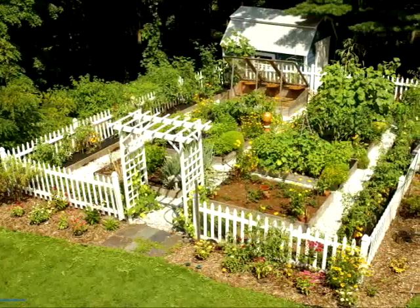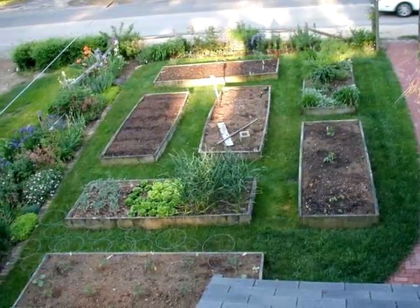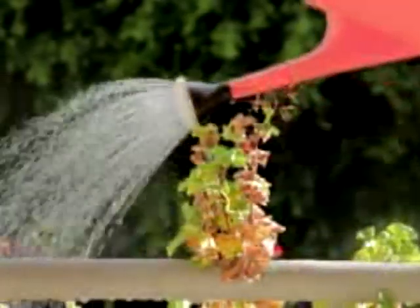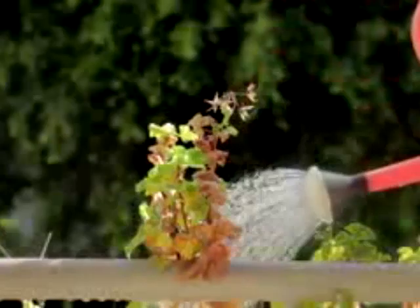So, by picking a plot near to your house and hose, observing your soil texture, preparing your soil with lots of good amendments like leaves, compost, and well-rotted manure, and taking care to regulate the amount of water you give your garden, it'll get you off to a great start for this garden season.